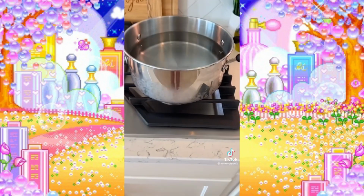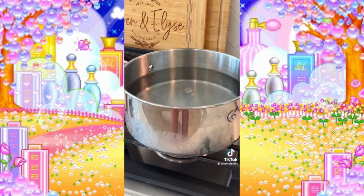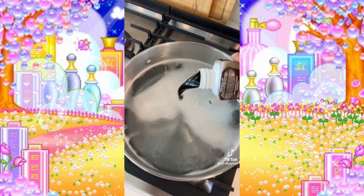It said to use a stainless steel pot and boil some water. This is the biggest pot I have. Hopefully it's big enough. I'll probably have to do them one at a time. The water is starting to boil, and they said add in a little bit of dish detergent. Shake well. I guess I'm gonna pour the whole thing in there.